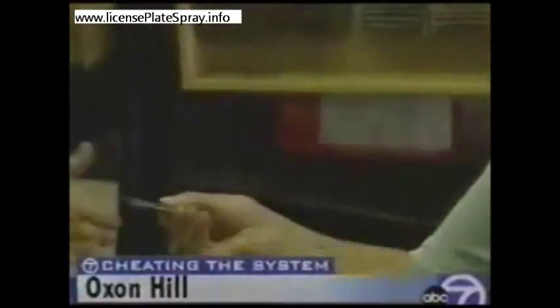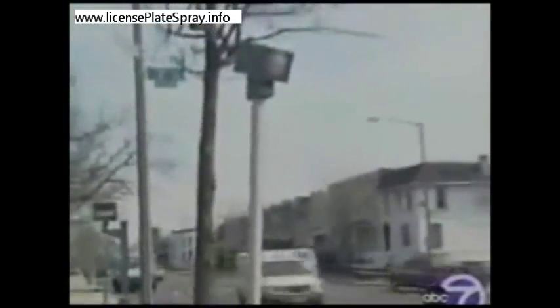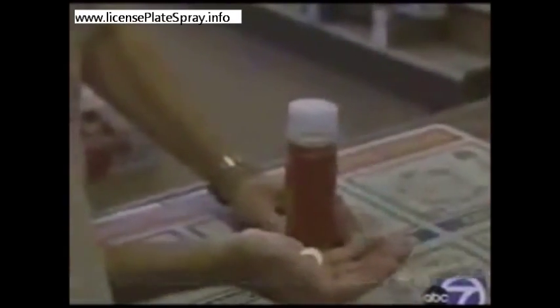Owner Will Foreman had a non-stop day at this auto supply store. Had to call his supplier for more cans of the spray. They're designed to make license plates invisible to radar and red light cameras, which record a violator's license plate so a ticket can be sent to the vehicle's owner. Each can retails for $30. I don't get no tickets. It's worth it to me.